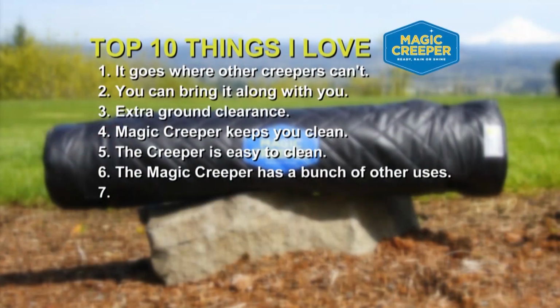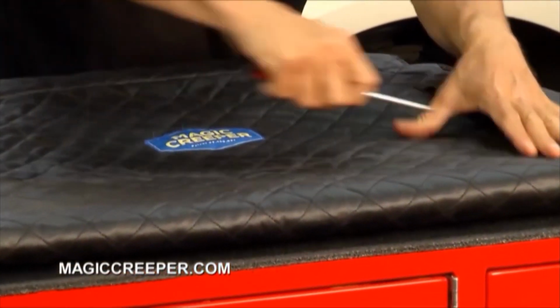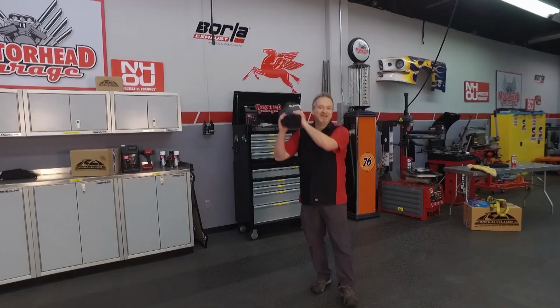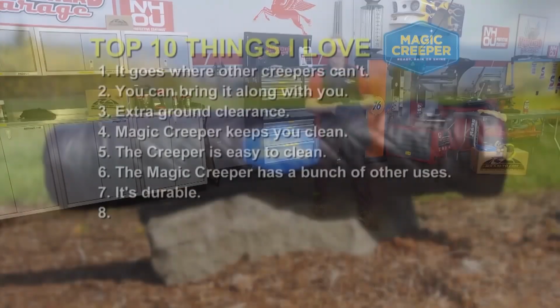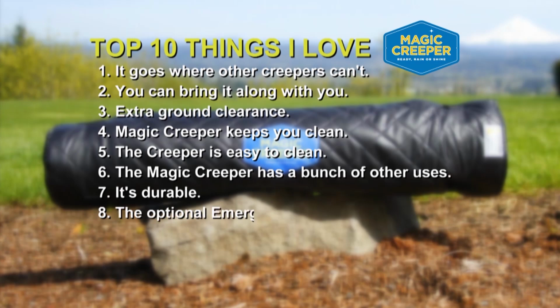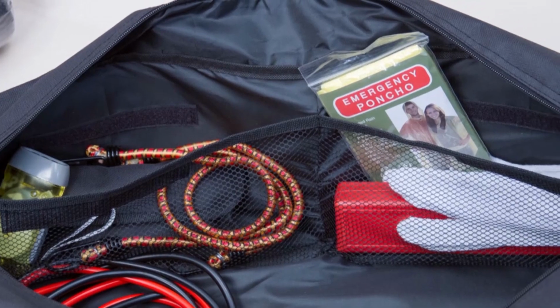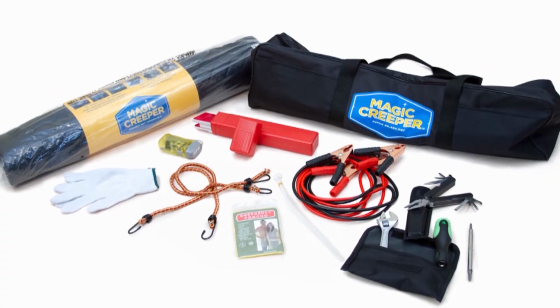Very cool. Number 7, the Magic Creeper is durable. It's really hard to snag or puncture the material, and it'll put up with a lot of abuse. We've had one here for years at the shop. Number 8, you can buy the Magic Creeper with the optional emergency roadside kit. That includes tools you'll need to make a few emergency repairs, and it'll keep you safe by the side of the road.